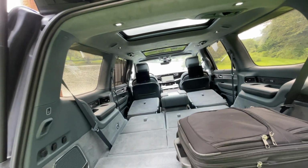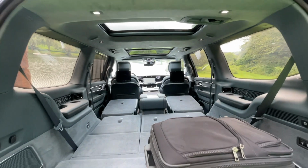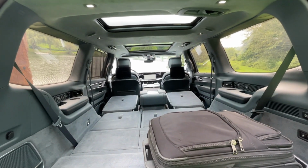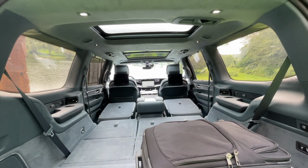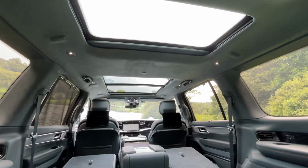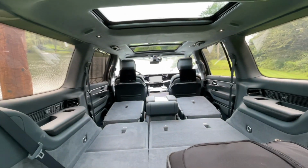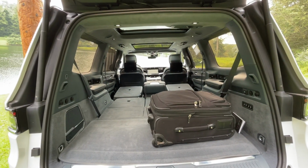Now, Jeep says that if you get the Wagoneer, you're going to get 116.7 cubic feet, which is best in class. It's a lot more than what you'll get in a regular wheelbase Escalade, not quite as much as an Escalade ESV. Now, the Grand Wagoneer has much less, only 94.2 cubic feet, and they say that is because of all of the sunroofs here. You have the one in the back and the one in the front, and I believe that center console is going to eat up some of your space as well. But again, a very, very spacious SUV.